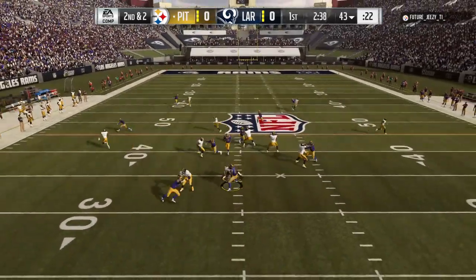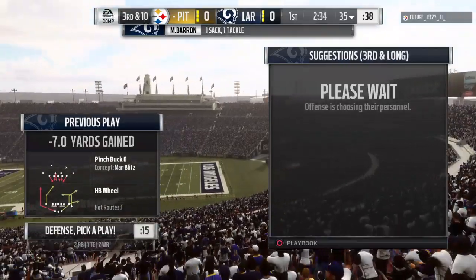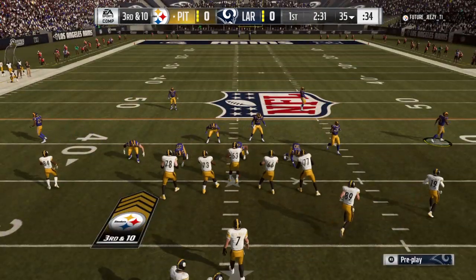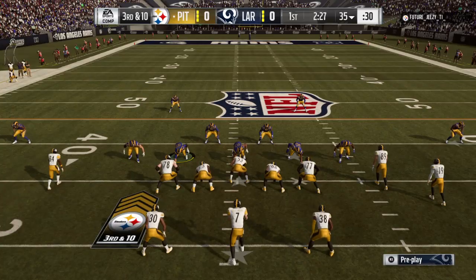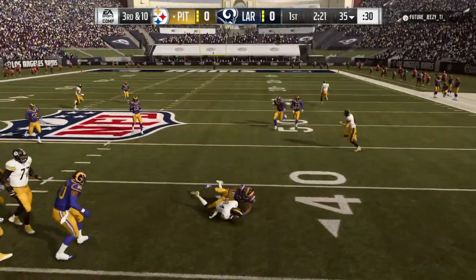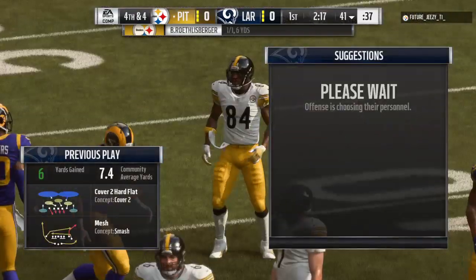On 2nd down, Roethlisberger. And down he goes on the pressure from the Rams defense. Mark Barron coming on the blitz. He gets him for a loss of 7. So the sack, and now a 3rd and long situation for the Steelers and Ben Roethlisberger. Now Roethlisberger to throw. This is caught by Antonio Brown. The completion good for only 6, and that'll bring up 4th.